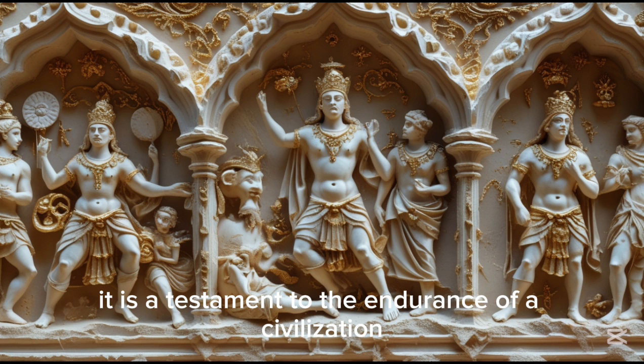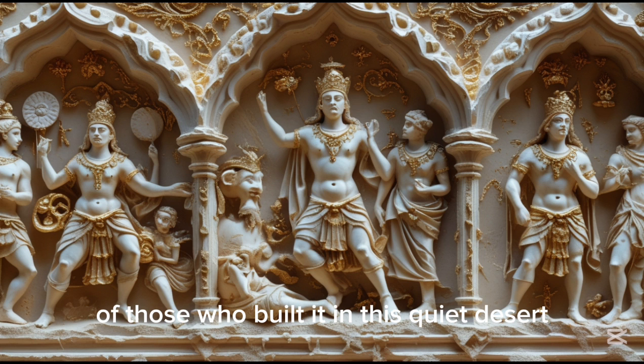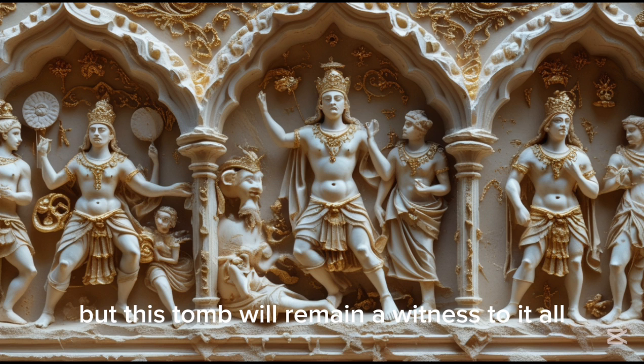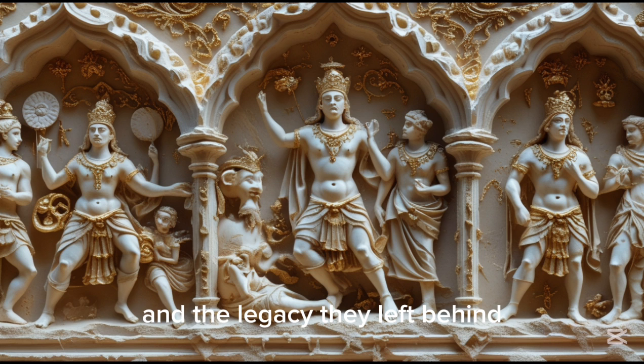It is a testament to the endurance of a civilization, to the unyielding faith and craftsmanship of those who built it. In this quiet desert, amidst the shifting sands and the echoing silence of time, the tomb will stand as an indelible mark of Egypt's greatness. The desert will shift, kingdoms will rise and fall, but this tomb will remain a witness to it all, a timeless reminder of the hands that built it and the legacy they left behind.